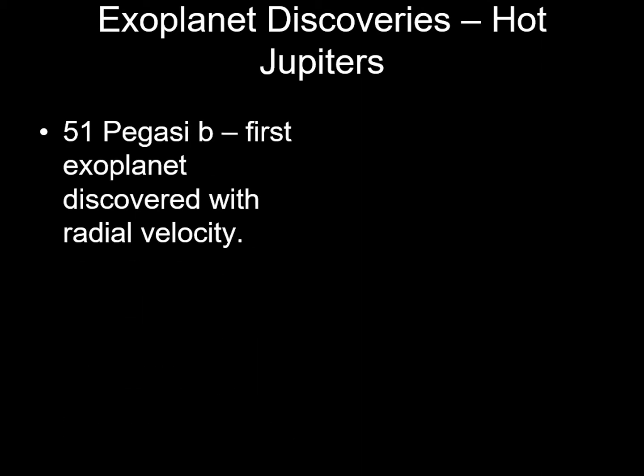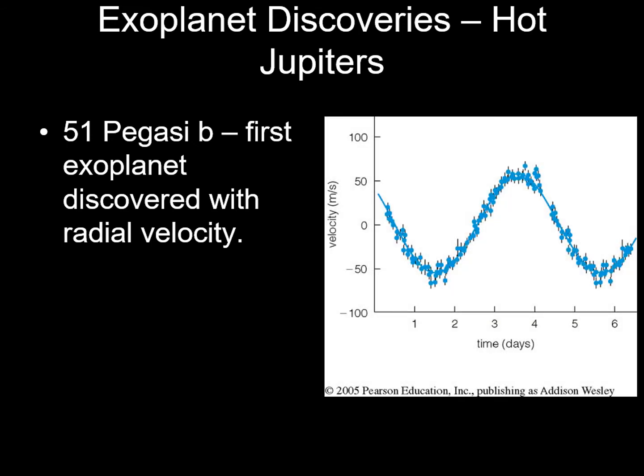The first unambiguous exoplanet discovery by the radial velocity method came in 1995, when 51 Pegasi b was discovered. Here's a graph showing the velocity of the star 51 Pegasi, taken over dozens of orbits, and then added together to show what a single orbit looks like. You can see that the star is moving towards and away from us in a regular pattern, demonstrating that it's being pulled back and forth by a planet.